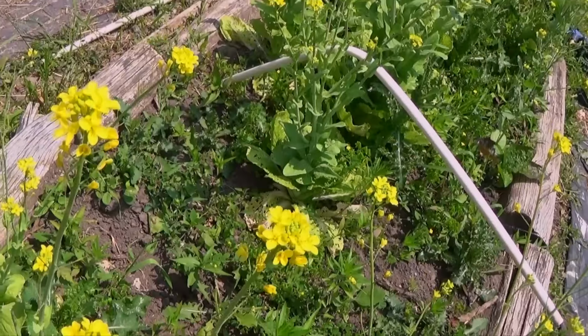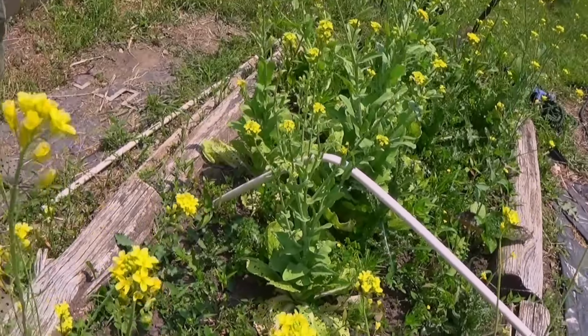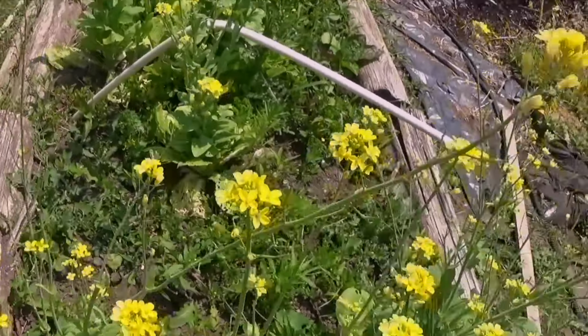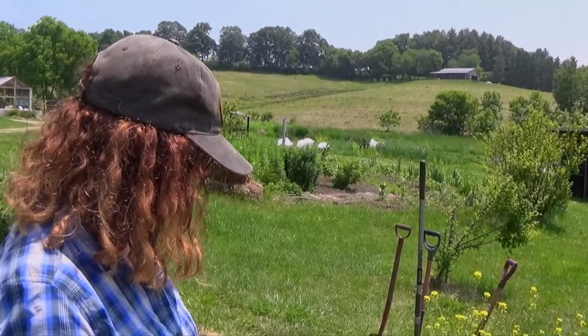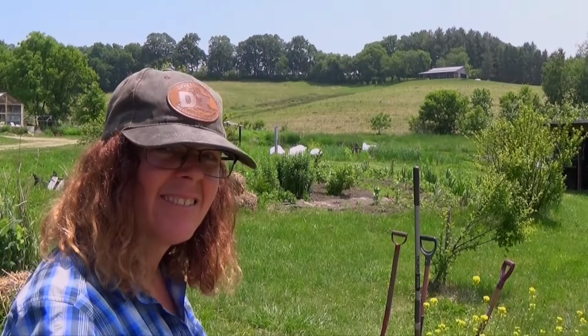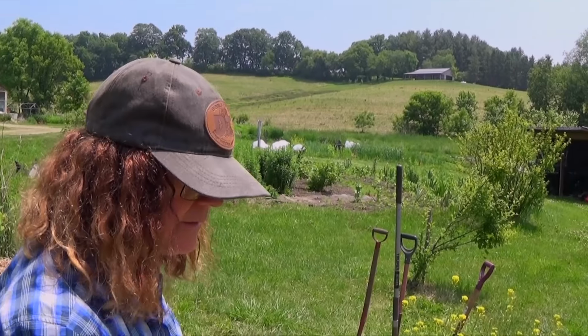Well, what are these things you're eating? This is a Chinese cabbage, and that is bok choy. Oh, that I know. And so they've gone to seed, and when they do that, they kind of give up on forming heads. And so I just like to eat the little flowers.